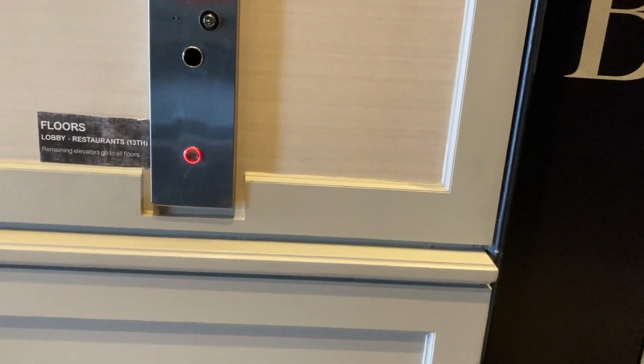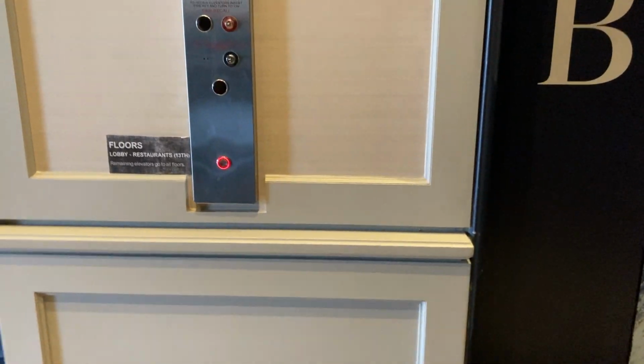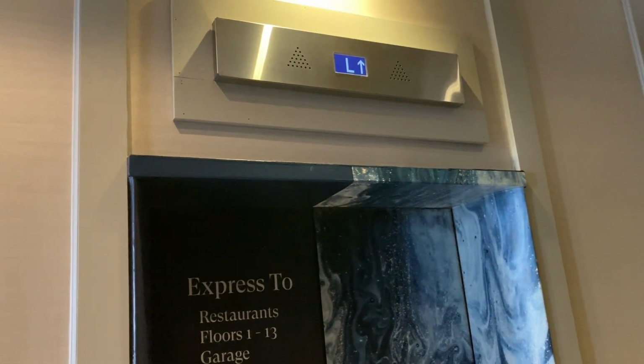In this hotel, they have elevators that go between floor 1 and floor 22, and these elevators that are supposed to be express from floor 1 to 13. I've only managed to get on the express elevators, as the other elevators were too busy for me to film on.